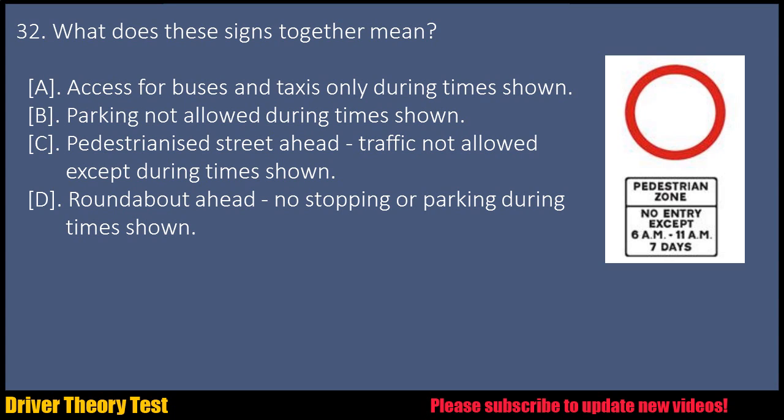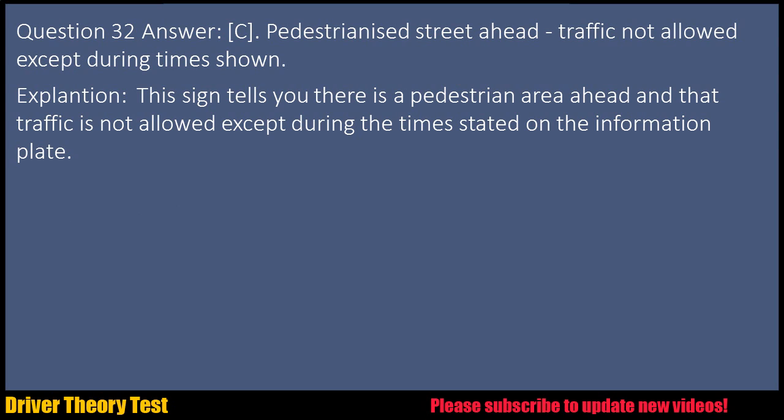Question 32. What do these signs together mean? A. Access for buses and taxis only during times shown. B. Parking not allowed during times shown. C. Pedestrianized street ahead, traffic not allowed except during times shown. D. Roundabout ahead, no stopping or parking during times shown. Question 32. Answer: C. Pedestrianized street ahead, traffic not allowed except during times shown. Explanation: this sign tells you there is a pedestrian area ahead and that traffic is not allowed except during the times stated on the information plate.